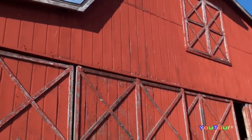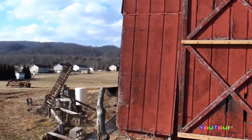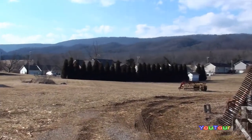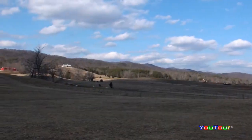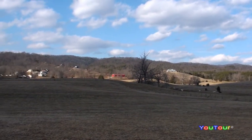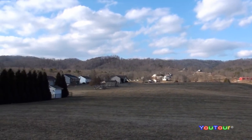Now from the front of the barn on the south side, let's pan over to the left or back toward the west, and you can see the trees down there, and that's where the house is. And there's ridges on both sides, north and south. This is the ridge on the north side. And fall is beautiful. These trees are gorgeous up here in this area.